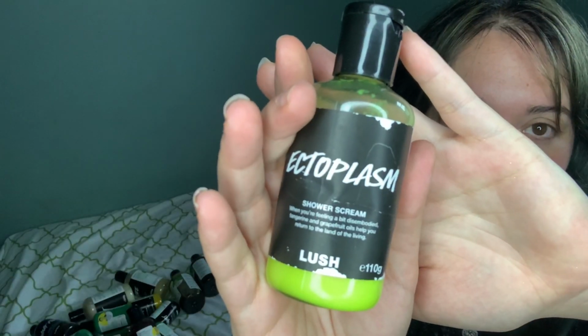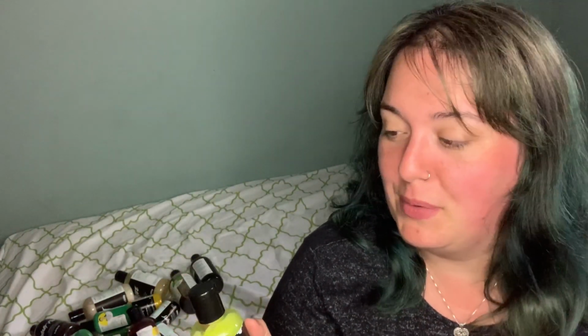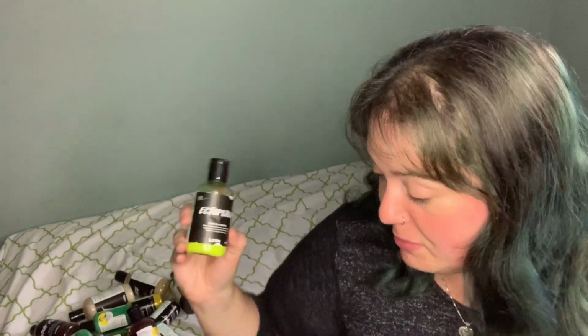I actually bought this one specifically from the UK because it said shower scream on it, and the North American bottle says shower cream, and I was like, no, I'm buying it from the UK because first off, I haven't mentioned it in this video, the UK bottles have little flip tops like that, and I really like these. American bottles have that kind. Not my favorite. Much rather have the flip tops. So I will usually try to get my stuff from the UK just because I like those bottle tops better. Sounds ridiculous, but it's true.